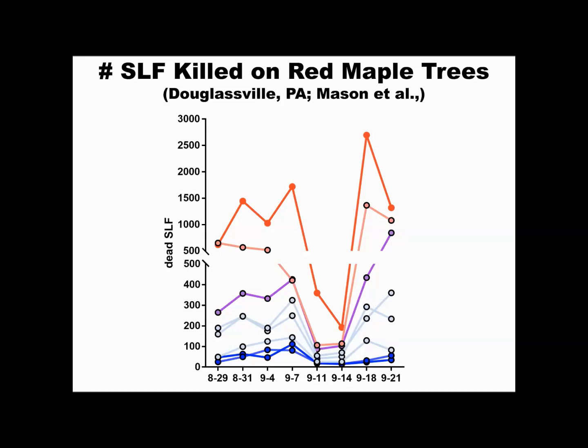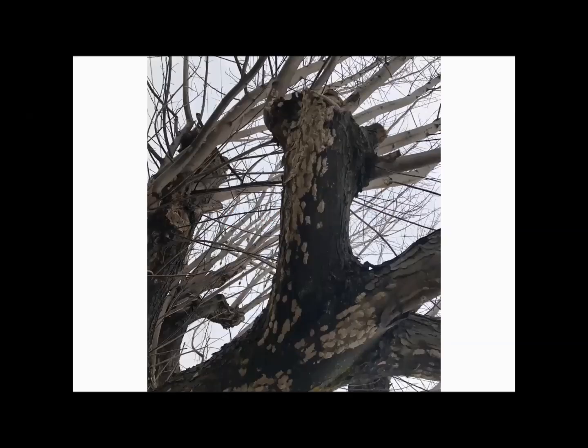And so if you think of that cumulative damage on a tree, that's really alarming. And that dip, if you wonder what that is, that was a rainy period. And so we see they don't move so much when it rains. But again, this is the first time we were able to really quantify that late season movement. And this is what we need to focus on. And what does it do to trees?